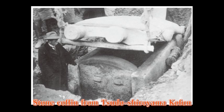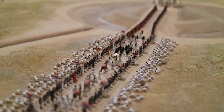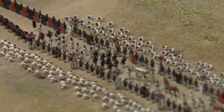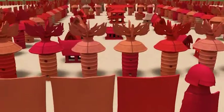This is a photograph of a stone coffin unearthed in 1912 from the Tsudo Shiroyama Kofun. This 3.5 meter long stone chamber was buried in the center of the round section. The coffin was accompanied by artifacts such as armor. It is believed that an extravagant funerary ritual took place on the mound. Once completed, the stone chamber was sealed and haniwa were placed over the mound.